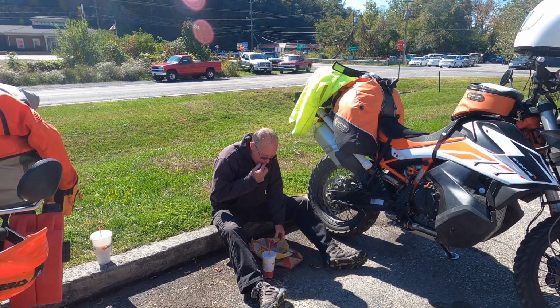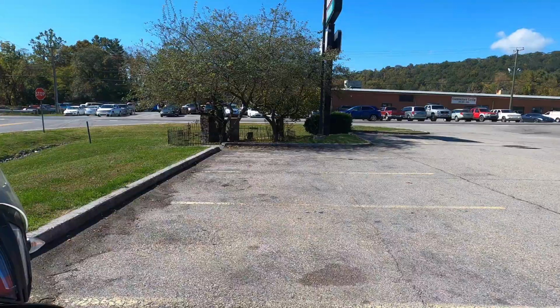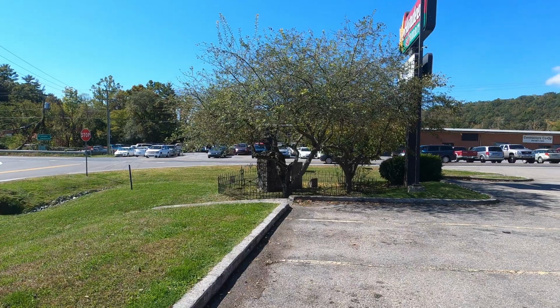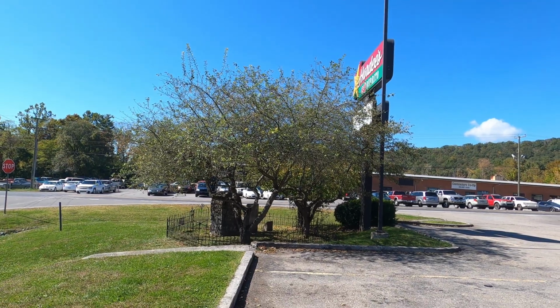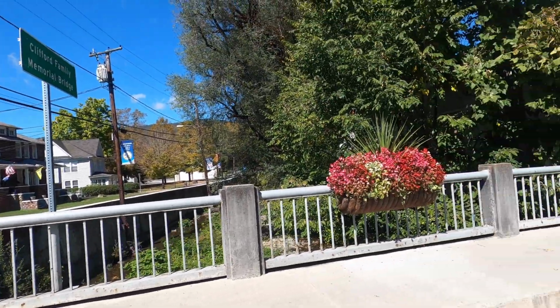Okay, here's our picnic spot. Look, they have little graveyards all over the place out here. Virginia and West Virginia. Look, the Hardee's sign. This is some famous general that died in battle. Beautiful flowers.